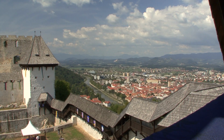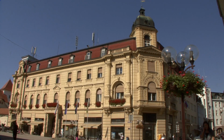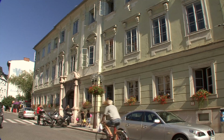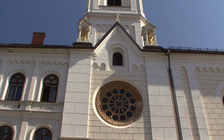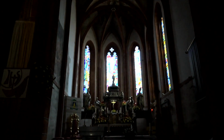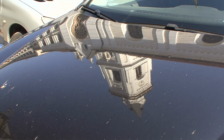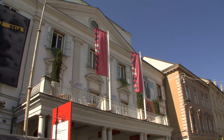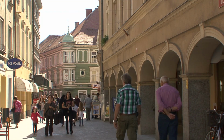In the northeast of Slovenia is Celje, the former regal city of the powerful Counts of Celje. St. Mary's Church of the Minorites is the city's most important place of worship. This Gothic church contains the Count's tomb and various historic reliefs. Opposite the town hall, near the heart of the old town, there's a popular pedestrianised zone where people meet, chatter and shop.